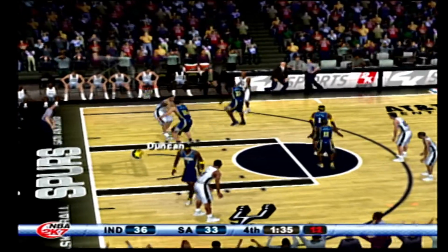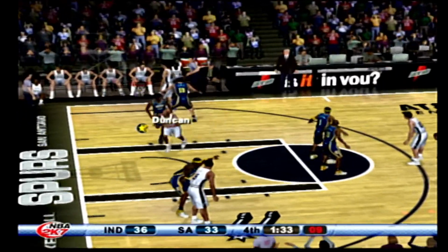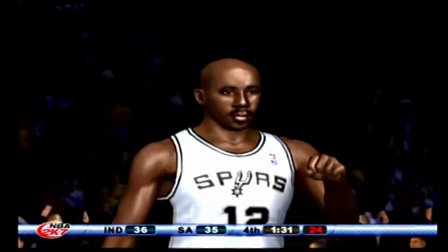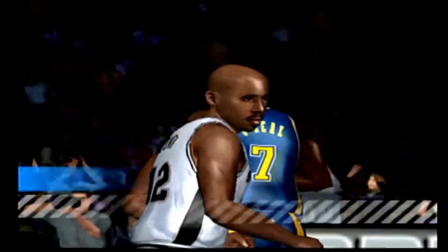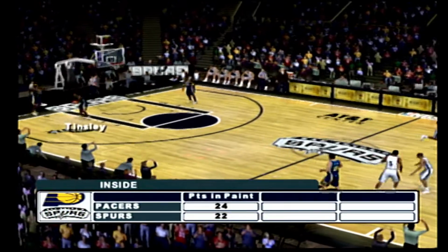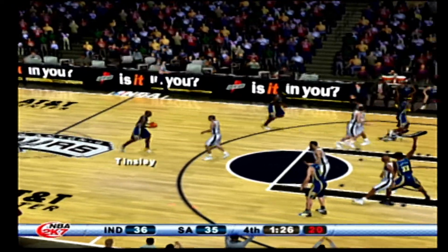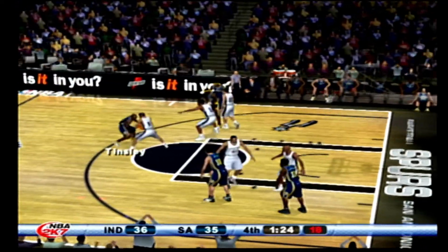Hands it off to Ginobili. Dishes to Bowen. Great pass. Let him in. And the finish by Bowen. Great pass. Way to find the open man. The Pacers with the ball. They're ahead 36-35.